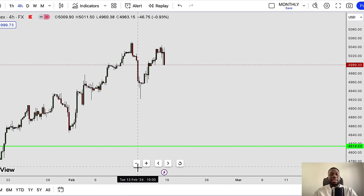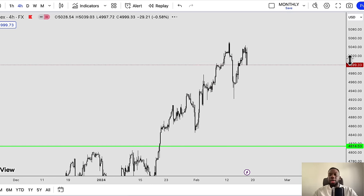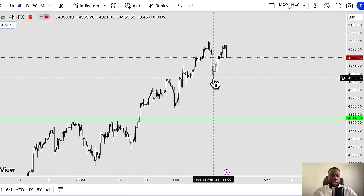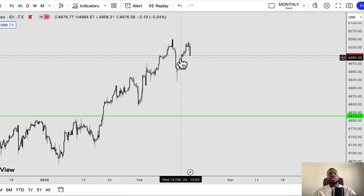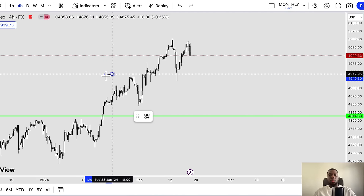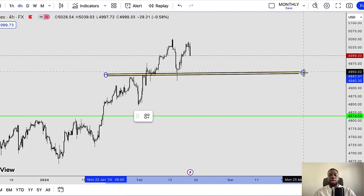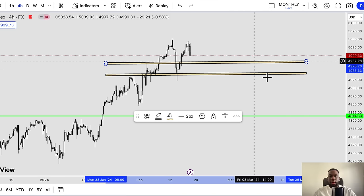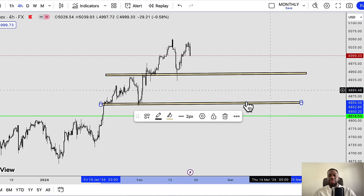So anytime there's a break of, not structure, but break of flow when it comes to a trend, the market usually wants to go into a consolidation period. You see, the trading opportunities are when the market consolidates within a trending market. So I'm going to wait for this to probably pull back. Ideally, we'll probably pull back into the demand zone either here or here. See, I'm making trading as simple as possible.